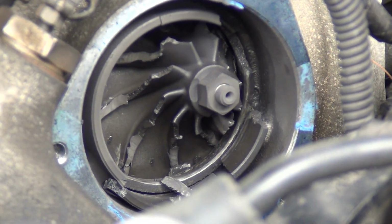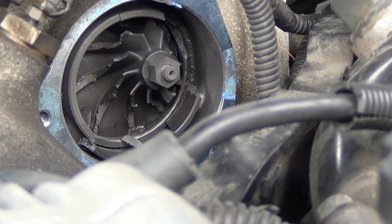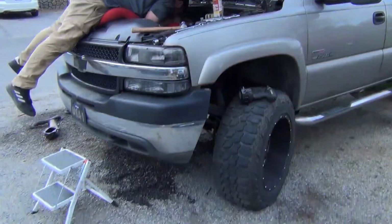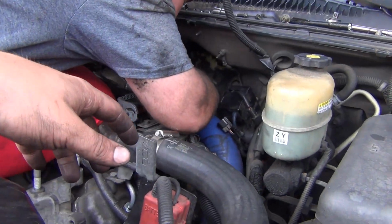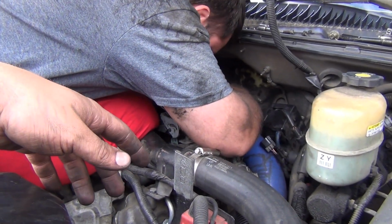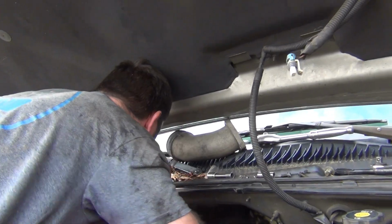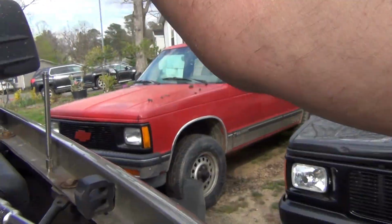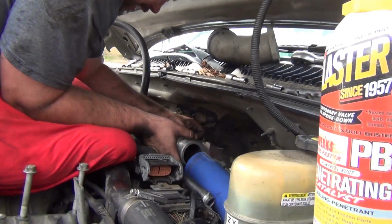Well, it is dead. Yeah, it'll buff out. Anybody that ever wants to change a turbo on an LB7 Duramax for fun, don't do it, because there's nothing fun about it. No. We have fought this thing. And look at all this. I mean, this has never been off, 300,000 miles on this turbo.